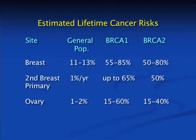So if someone carries a mutation, what is the big deal? How high is their risk? For breast cancer, we know that the population risk is about 11 to 13%. That's a lifetime risk in the United States for breast cancer. If a woman carries a BRCA1 mutation, however, her lifetime risk is between 55 and 85%, so a marked difference in risk. And with BRCA2, it's similar.